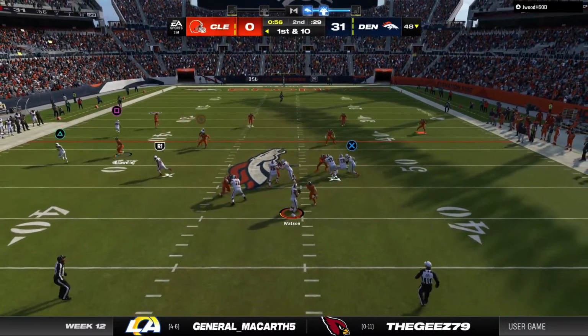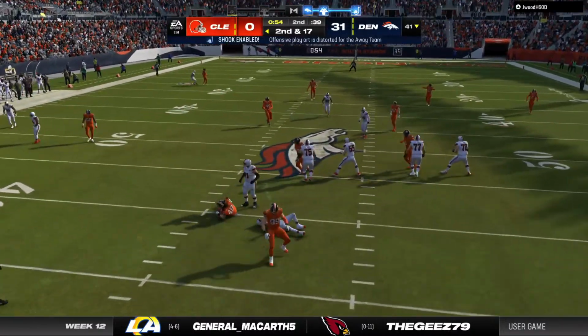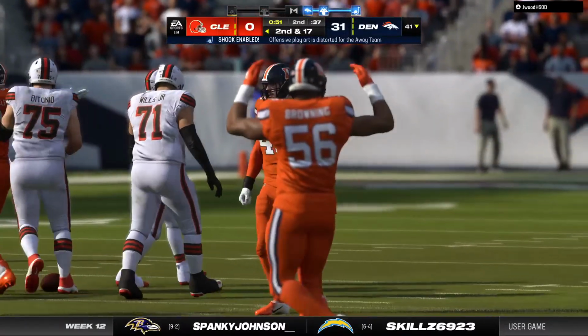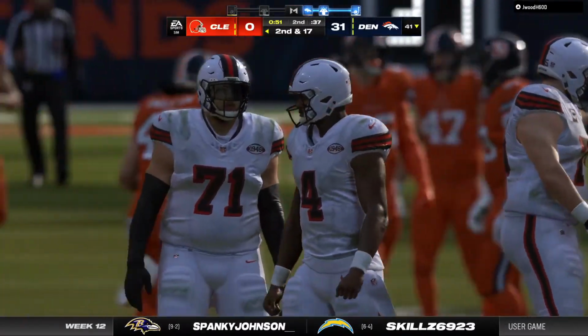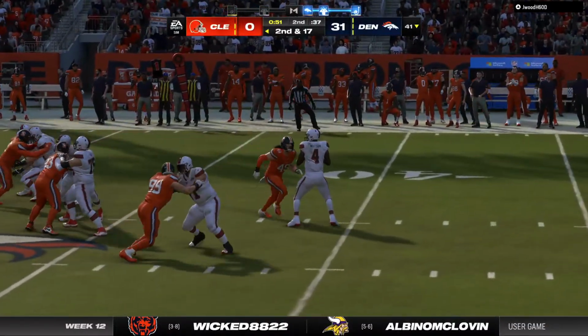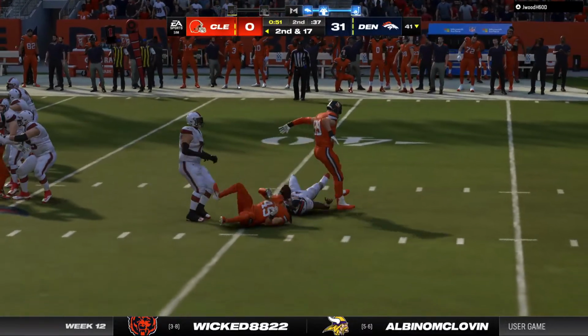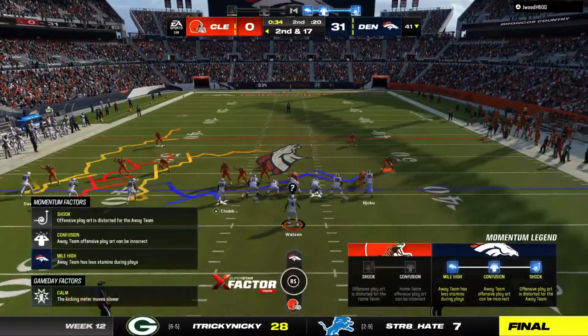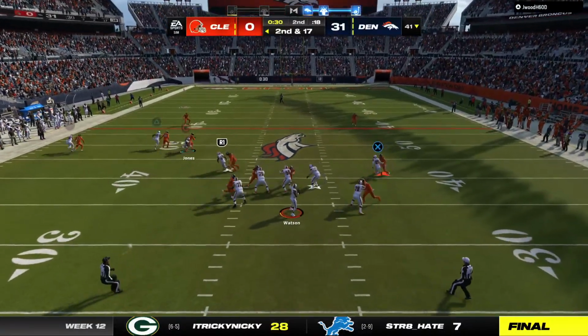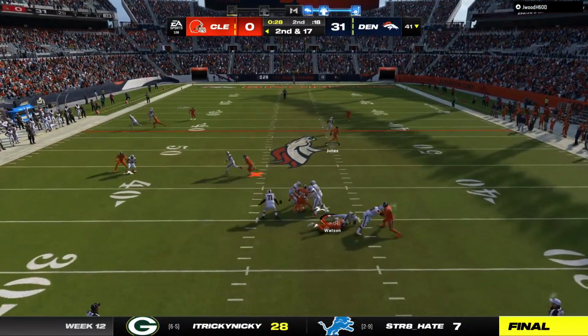Here's Watson. And the Broncos get there and take him down. Alex Singleton able to record his 5th sack of the season. This offense continues to shoot themselves in the foot. And here, another sack. All game long, we've seen missed assignments, which have led to turnovers, sacks. This group has not played well at all here in the first half.